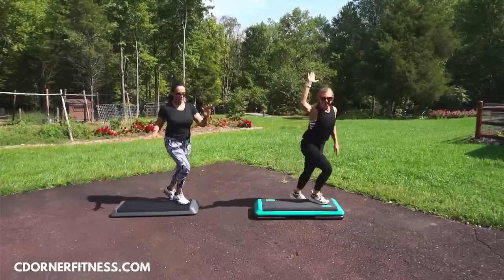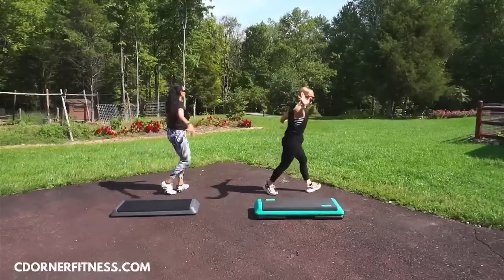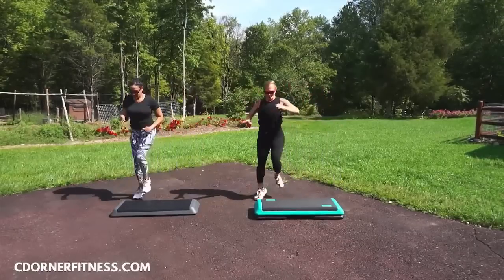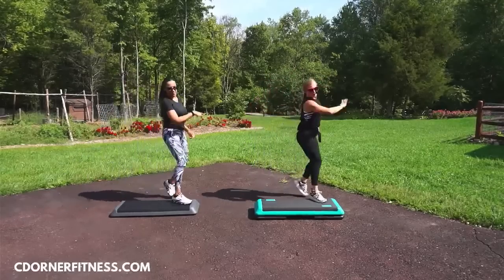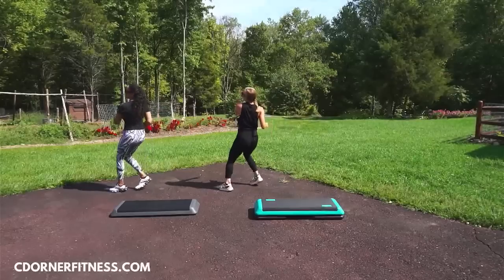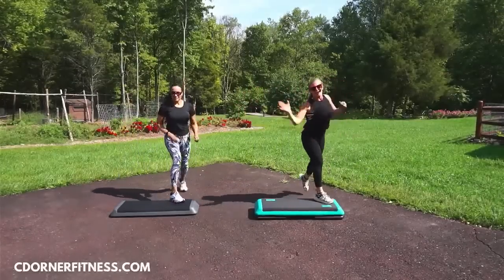Knee. Kick. Good. Mambo bench to floor. Knee kick knee. Good. Mambo bench to floor. Come on. Good. Knee kick knee, Teresa. Good. Curl it in the center.